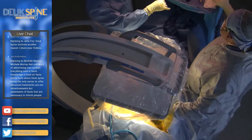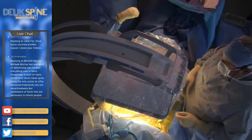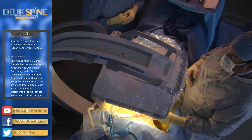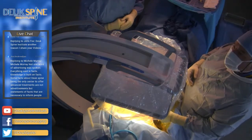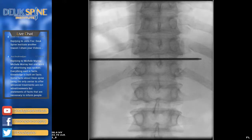First thing I want to do is get an x-ray view shot to see. And this is where you localize to, Sean? Yes, sir. All right. Well, that's pretty much in line with the T11-12 disc. And I could see some end plate changes at T11.